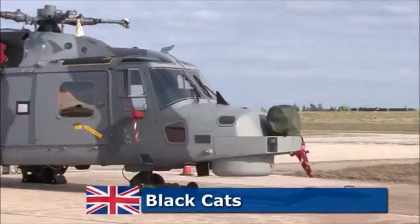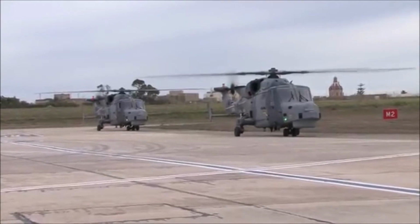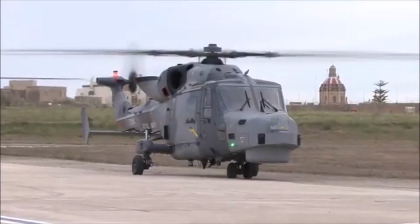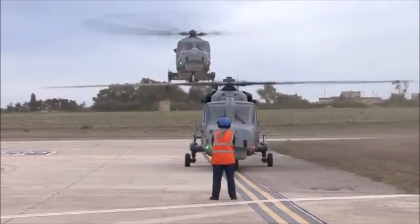The AW149 Wildcat is the successor to the Lynx helicopter with the Royal Navy. Its main task is submarine hunting from aboard Royal Navy frigates. It is also the successor to the Lynx with the Royal Navy display team, the Black Cats.